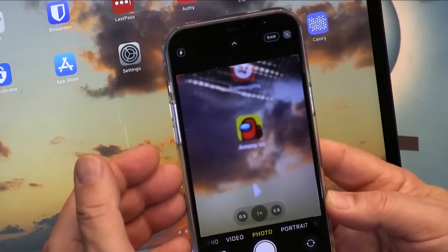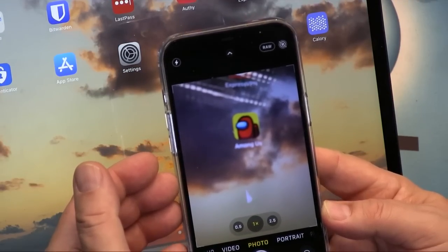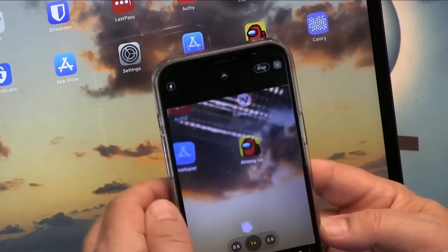So you might want to be judicious in when you use that, but that's where that setting is. I think this is a huge advance in camera phone photography. I'm very pleased to see them do that.